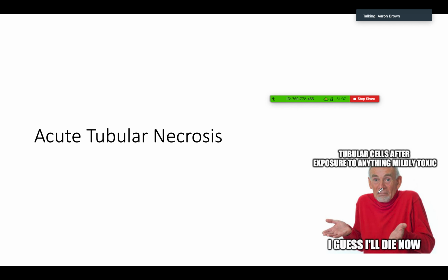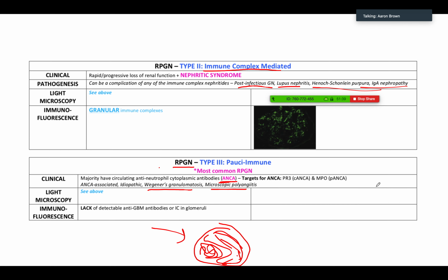Moving right along, that is it for our glomerulonephritis, our nephrotic syndrome, our nephritic syndrome. What questions do you have?